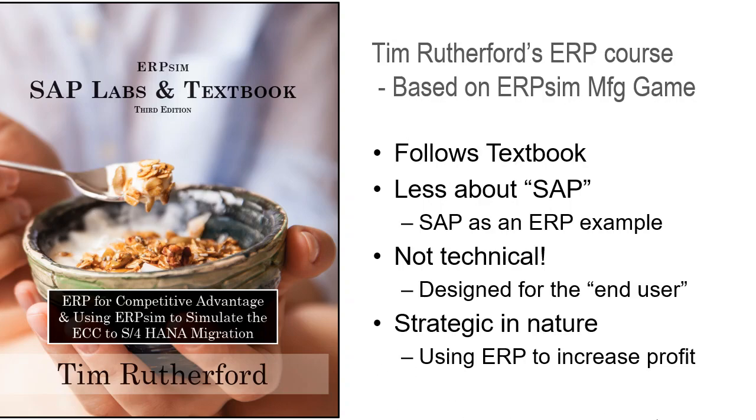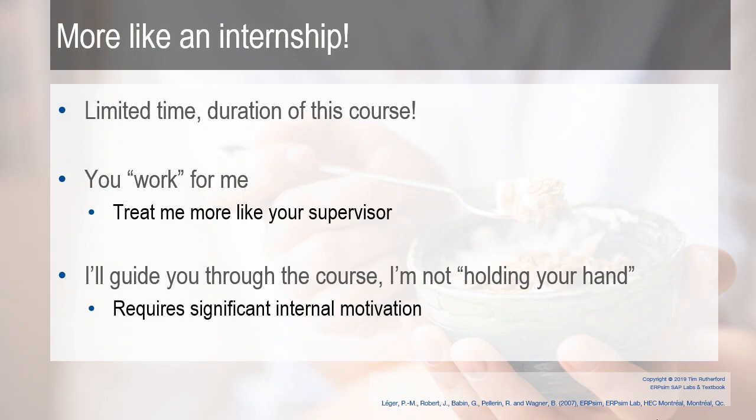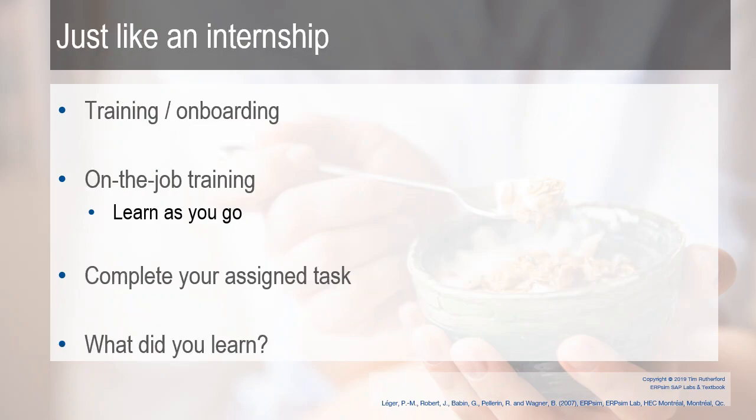But my approach to it is more like an internship. So this is a limited time. That's just the duration of this course. You're kind of working for me here. And you should treat me more like your supervisor, not maybe the role you've had in the past with other instructors. I'll guide you through the course, but I'm not holding your hand through it. So it requires some significant internal motivation for you to get through it.